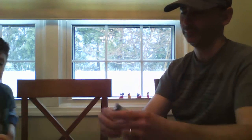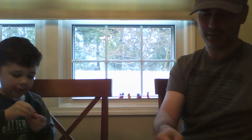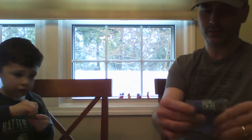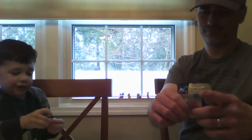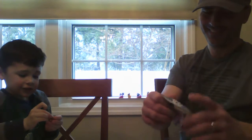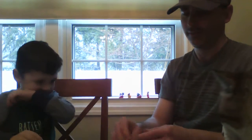They're really small, the accessories, so you gotta really check the bag. Connor already bought one of the accessories. Can you put that little accessory on our monkey? This is the monkey one.